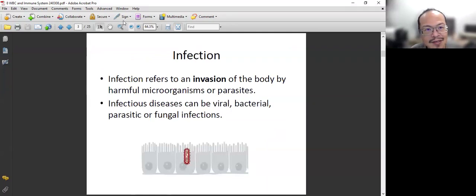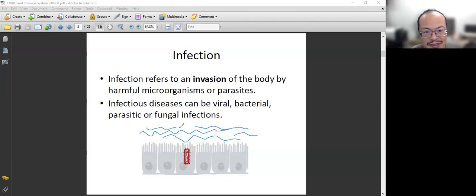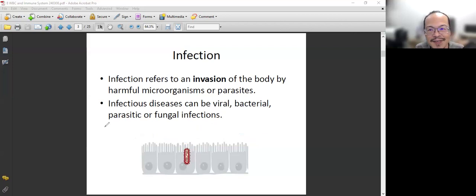So on top of this, you can expect very thick mucus on top of it. So for the bacteria to come in, it's not that easy. They have to break through this mucus in order to get in. But you know, they try, and eventually they may get in, right? All right. So that's that.